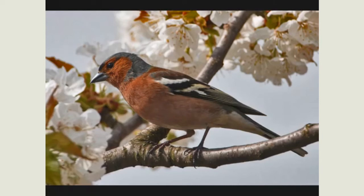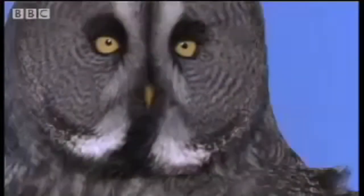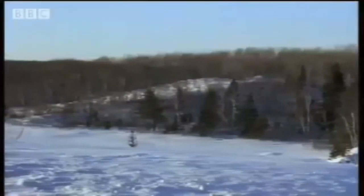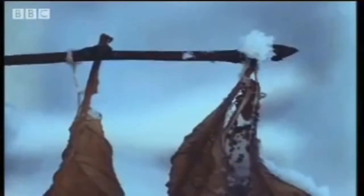It tunes in to the empty landscape. The noise of wind and snowfall is filtered out. It's rustling that the owl is interested in. A false alarm, but it doesn't have to wait long. From deep under the snow, a lemming transmits a high-frequency rustle. And around here, the penalty for rustling is death.